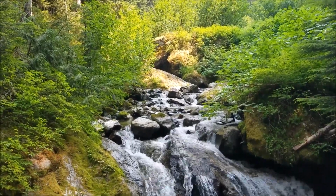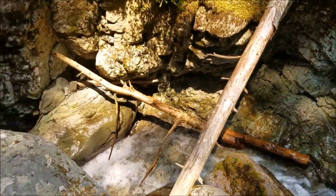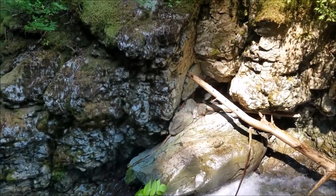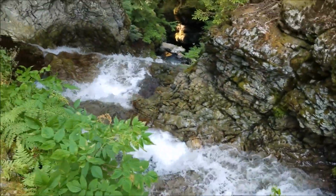Well, we made it to Perry Creek Falls. Took about 3 hours to get here. But well, these are the falls.